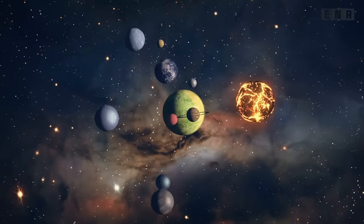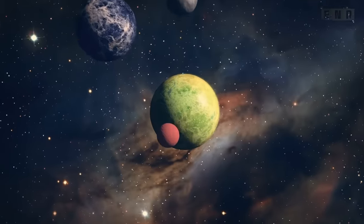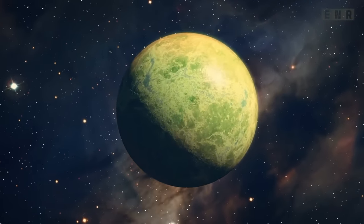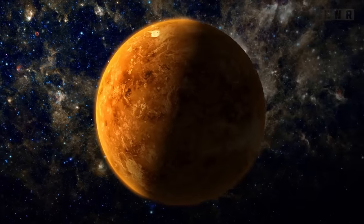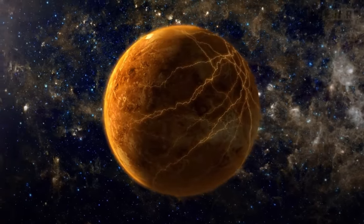Planets may look like they are fixed and don't change, but they are always changing. One planet in our solar system lost its atmosphere and turned into a desert. Another planet got too hot and changed into the planet from hell.